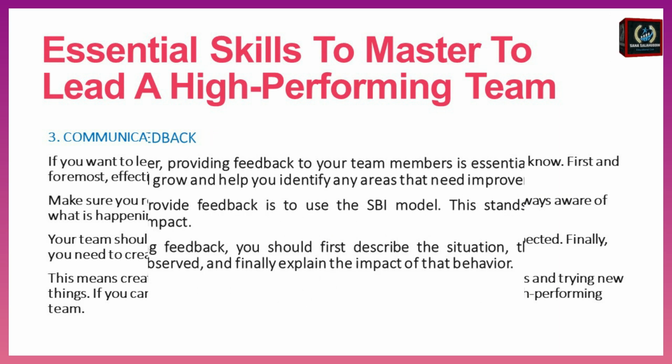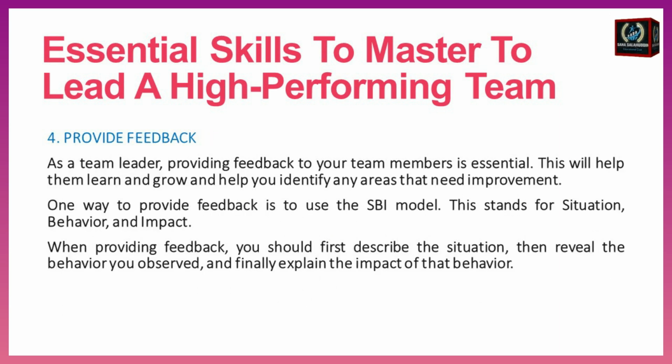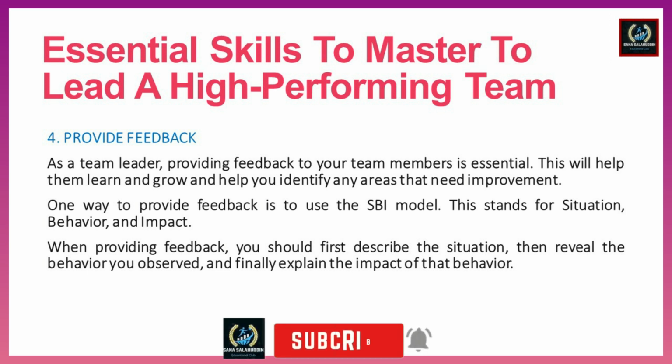Fourthly, you have to provide feedback. As a team leader, providing feedback to your team members is very important and very essential. This will help them to learn and grow and help you to identify any areas that need improvement. As you know, there's always room for improvement.